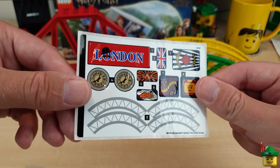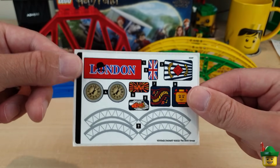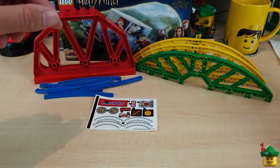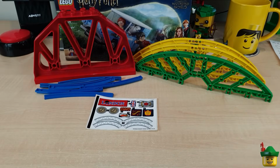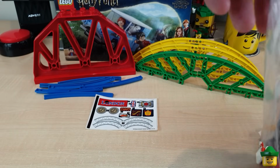So I think that's a fabulous sticker sheet. I could do with more of these, actually, if anything. But yeah, that is absolutely great. So love that. And then we've just got one bag full of yummy goodness. So it's quite a small haul this week, but it is yummy goodness.